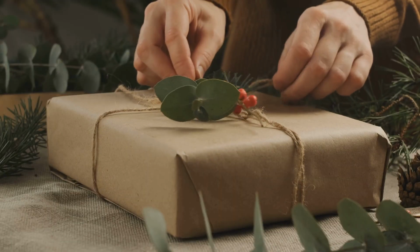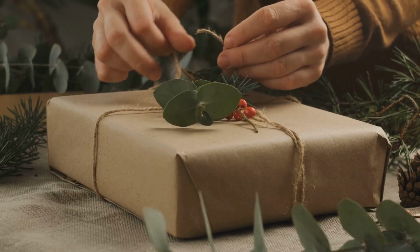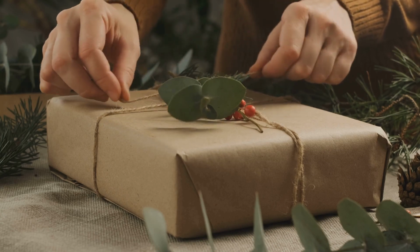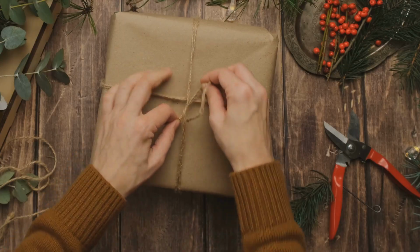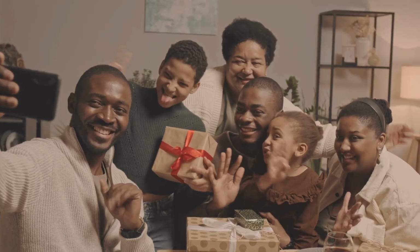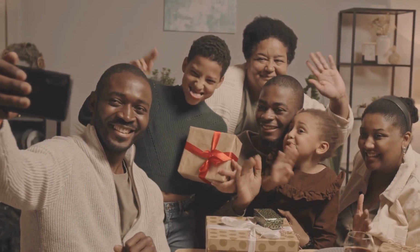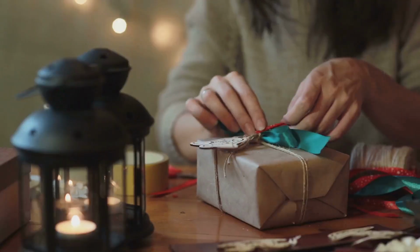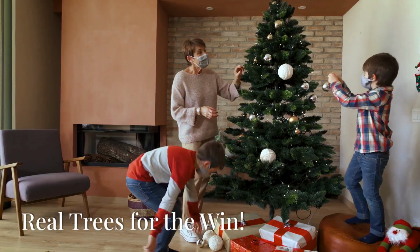You can find some seriously stylish options online or get crafty and make your own. We're talking beautiful fabrics, cool bandanas, even newspaper print tied up with twine. It looks awesome, and it's a gift in itself. Plus, imagine the look on your family's faces when they realize they can use the wrapping again and again. Talk about starting a new tradition.